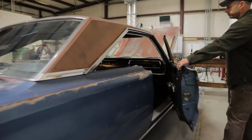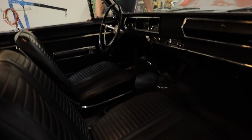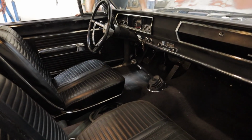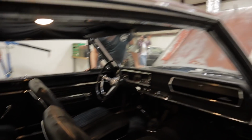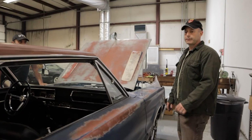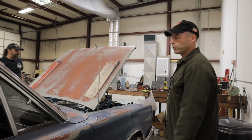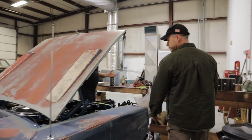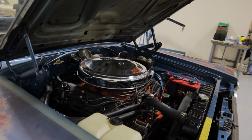Let's see inside. So I was fortunate enough to purchase this from a wonderful gentleman. And although the car did start, all of the systems need to be gone through to make sure it's roadworthy. And that's what the car is here for now. So what we're going to do is, because you've had this car for how long? I've only had this car now about 7 months.